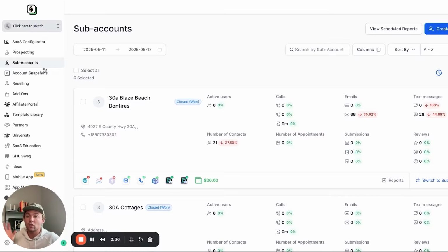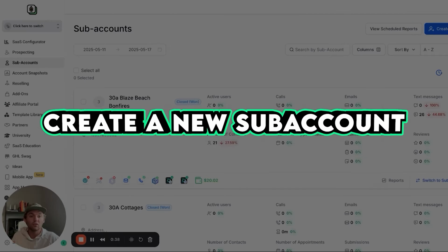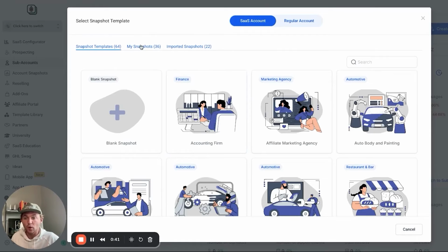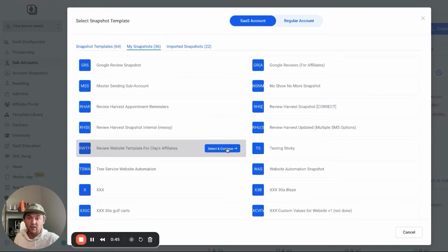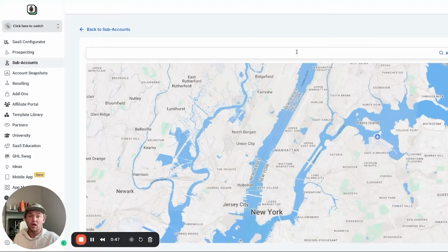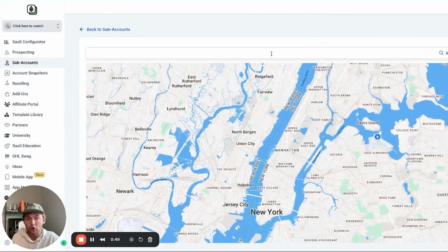But once you create an account, you'll go to the sub accounts view. You want to create a new sub account. Once you're here, you'll have the snapshot that I gave you. And so this is the title of it. It's for Clay's Affiliates right here. You'll select on that snapshot, and then you could try to find your client on Google Maps.